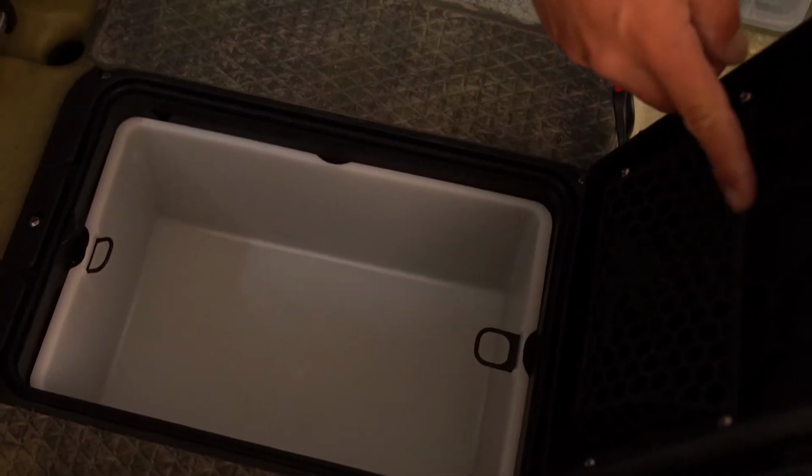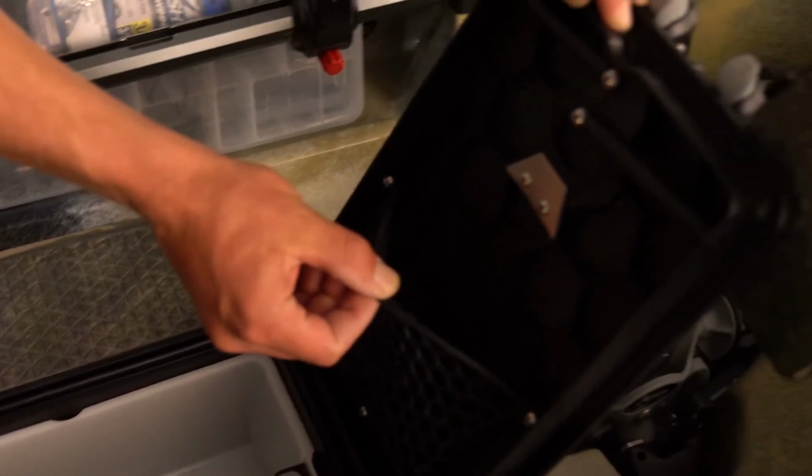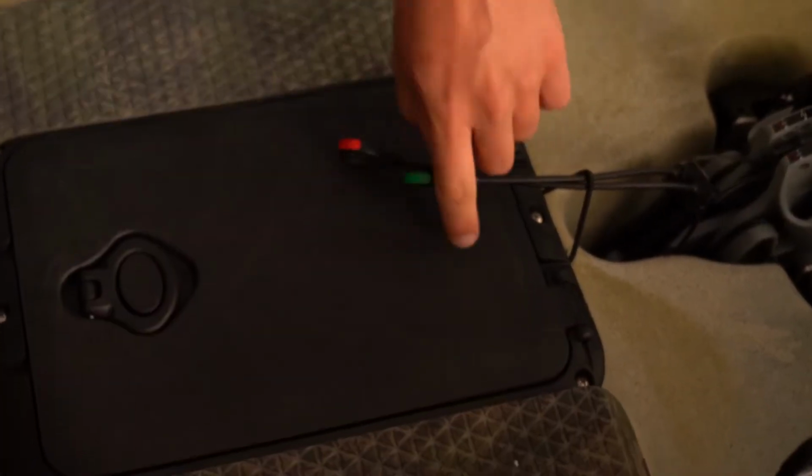One of my favorite things about the hatch lid is there's a bottle opener right here and a little map pocket that can catch your bottle tops if you're so inclined to drink some nice cold Coca-Colas on the water.